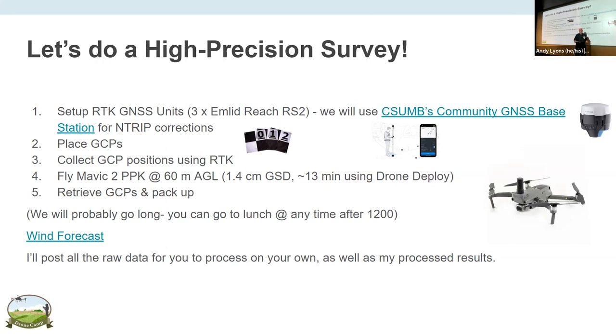an autonomous flight initially. We'll have a whole set of pictures that have not so good position. And then I'll do the PPK processing and provide a set of photos that have the more precise locations in their EXIF tags. And we can look at both data sets. I'll make all the raw data available to everybody, but I'll process it as well and put it on Pix4D Cloud where you can get to it. And it'll be fun, hopefully.